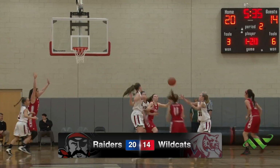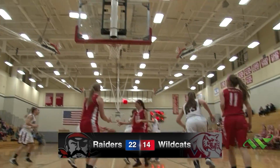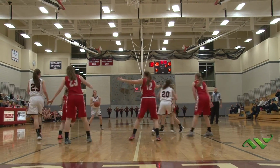Cohen then deflects the pass. Molly Cronin comes up with a loose ball, passes on target back ahead to Dorian Cohen, who easily finishes with a fast break layup, and that 16-14 edge a minute ago is now a 22-14 lead for Wellesley.